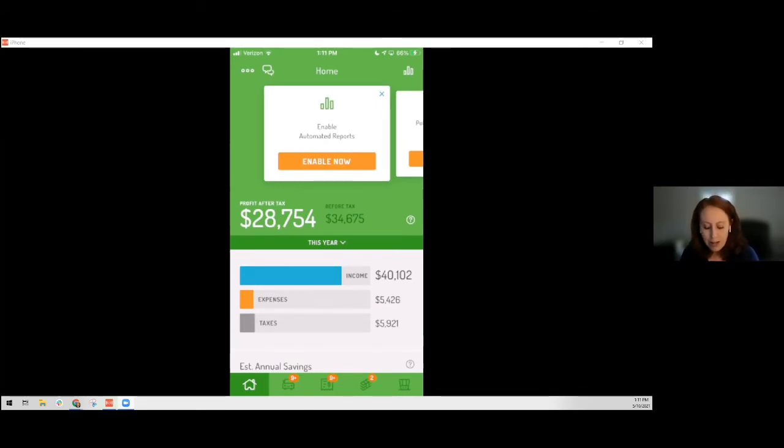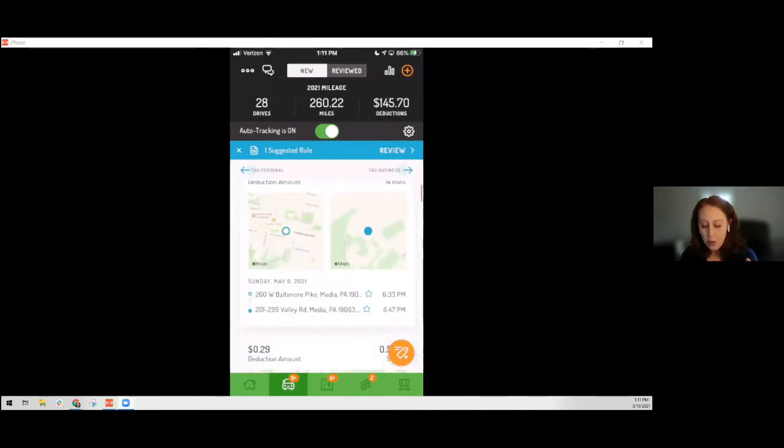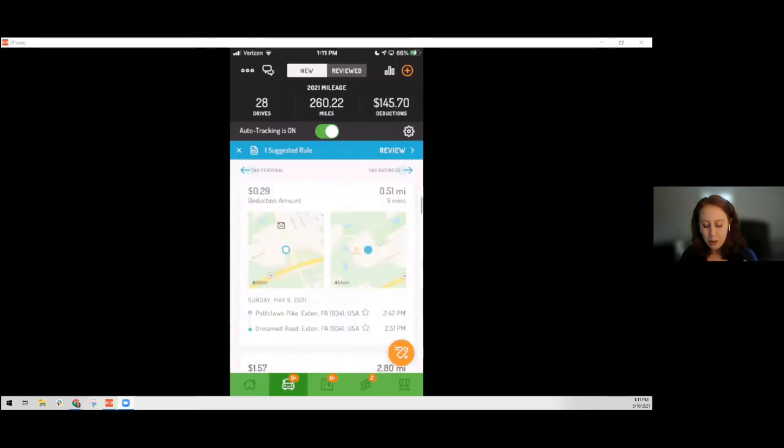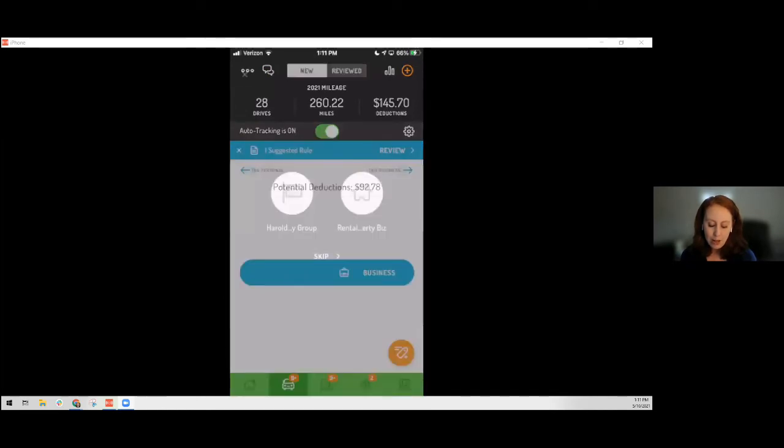Now, along the bottom here are all of our different dashboards. So we'll go through each of those. The first one here is our mileage dashboard. So with Hurdlr, you're able to automatically track all of your mileage. And when you do so, each trip is recorded and pulled in here. And all you need to do is swipe to tag as business or swipe the other way to tag as personal. And we tag as business.